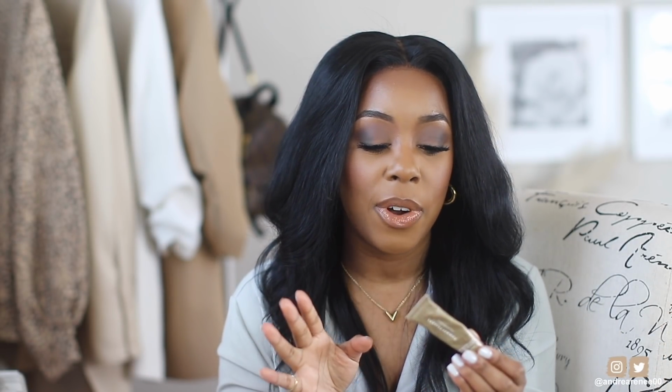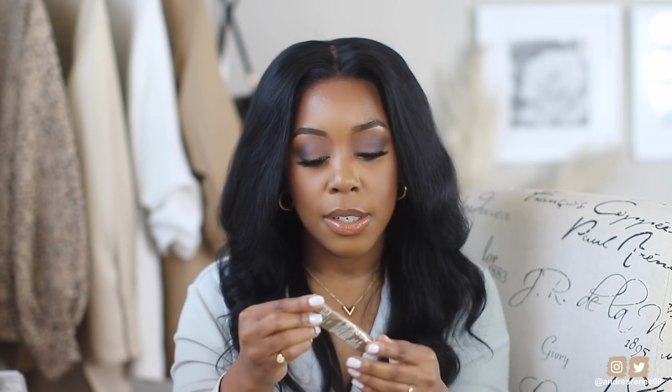Another lip product. So this is a lip balm. This is from Summer Fridays. Excuse me. It's called the Lip Butter Balm. Very good. I sometimes use this as a lip mask, just to sleep in it. But this is a good everyday, just throw it on your lips, wear it under your mask type of lip product.